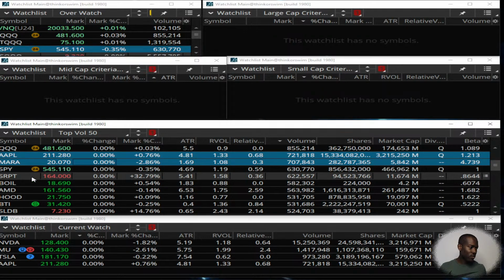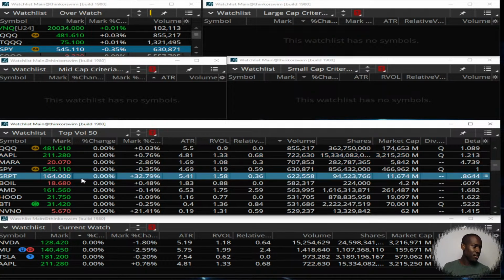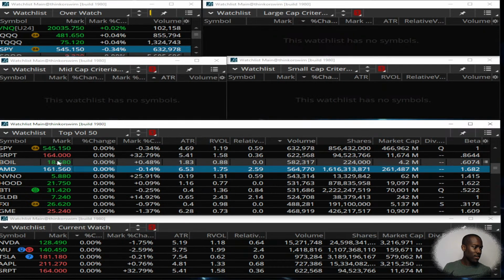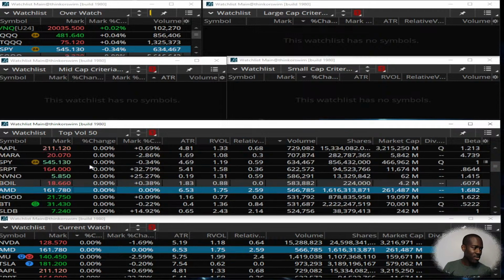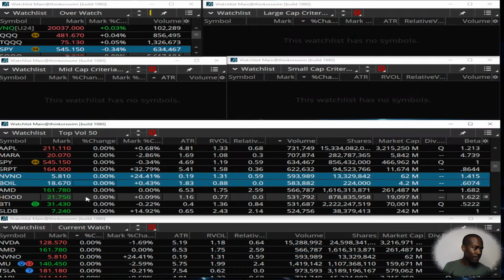And then we have one up 32%, which is SRPT. Don't know the news for that one. It is $164 though. Let's see, AMD. What is this one? NVNO. Looks like it's making its way up the leaderboard here, 25%. NVNO.